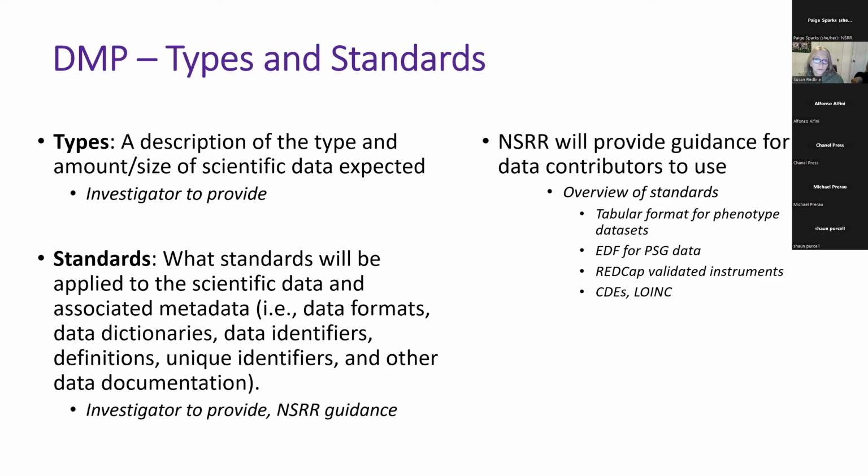And you, of course, as investigators, will define what standards you will apply to your scientific data and associated metadata. I'll refer you to prior webinars where we talked about sleep metadata and approaches for it, and some of the comments that Paige made about metadata. They include describing how data are formatted, where the data come from, a structured, easy-to-use data dictionary, how data identifiers are applied, definitions, and data documentation. But we know this is a big task, and there's great variability in how people develop their metadata. Some are very skimpy and some are very comprehensive.